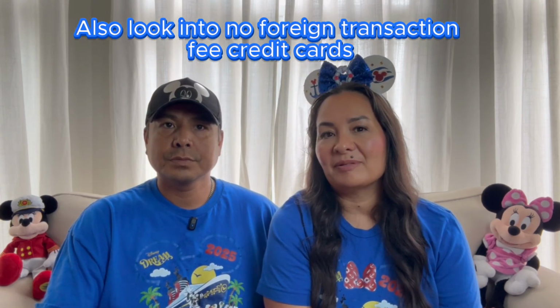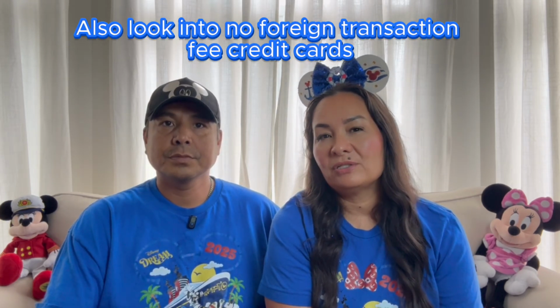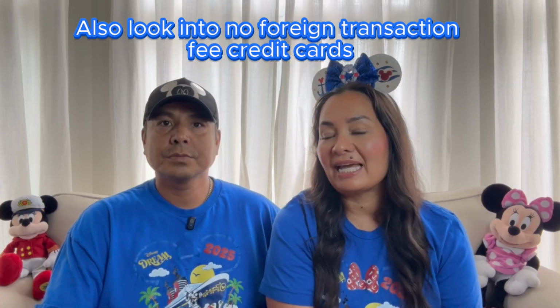Tip number 4, currency exchange. And this is super important for Canadian families. Disney Cruise Line charges everything in US dollars, including your cruise fares, your onboard spending, and your gratuities. If you just plan to use your credit card, just be mindful that bank conversion fees are between 2 and 3%, and that can really add up fast, especially for a big family like ours.